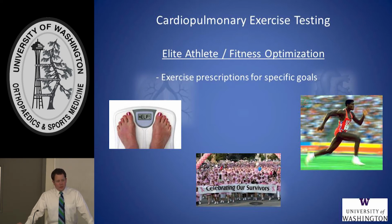For different goals, if your goal is weight loss, we can give you a much different set of parameters than if your goal is training for an endurance walking event or a marathon, half marathon or something like that, versus training at a different level, whether it's elite or not, for sprinting type of exercises or hill climbs or mountain climbs. And I think this is to me, in terms of my world and what I hope to do, the most interesting place to live and work in the CPET world: how can we help people achieve a goal based on the thresholds or the zones that we see with our CPET testing.